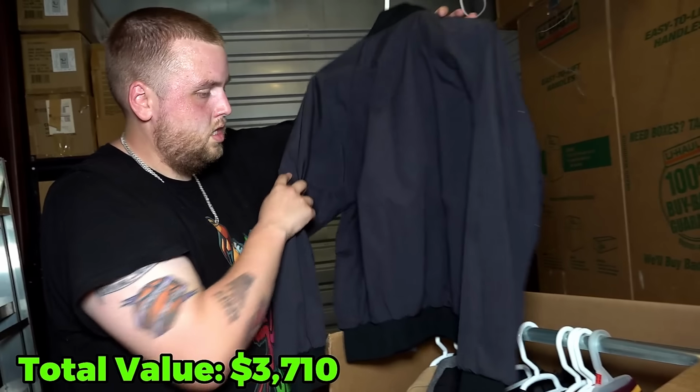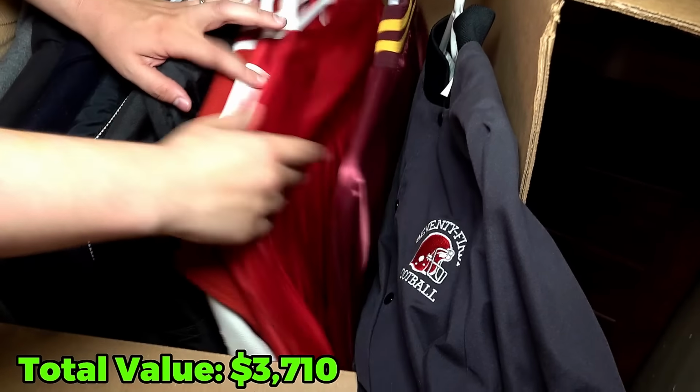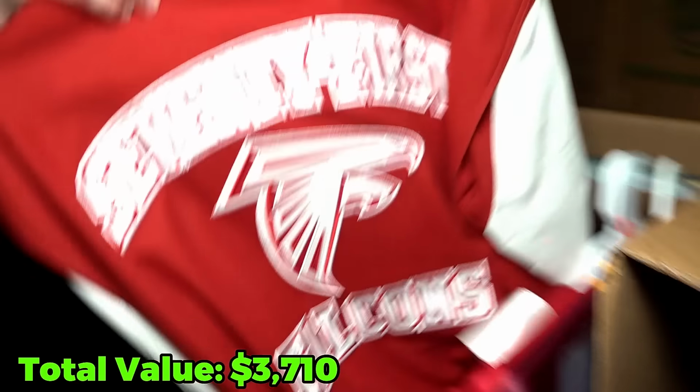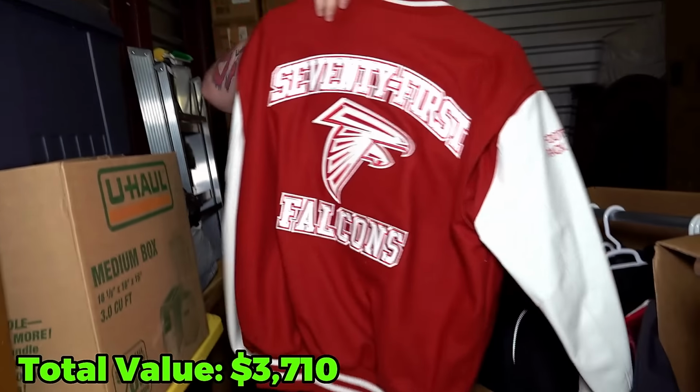I think that's the personal, like the personal team. Oh, okay. So we'll probably leave it behind. That's the same thing. That's graduation gown, graduation gown. Oh, what is that? That's nice, it's got his name. Wait, 71st Falcon, okay. This is personalized. I see the name on the front.